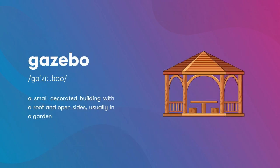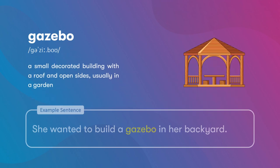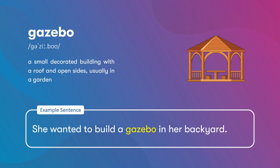Gazebo. A small decorated building with a roof and open sides, usually in a garden. She wanted to build a gazebo in her backyard.